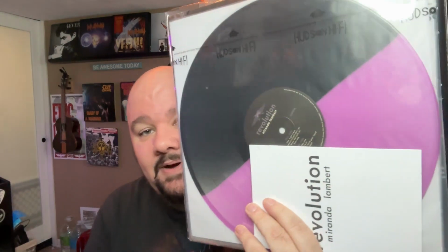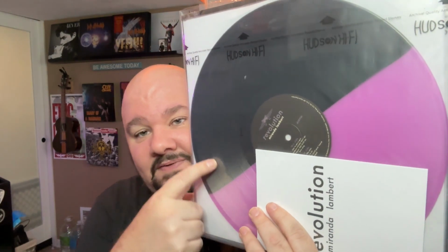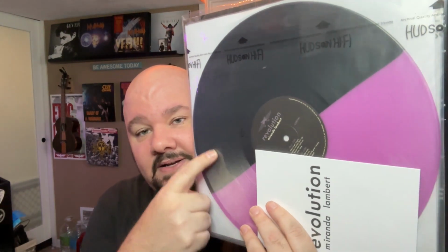But what I really like about it is this. We got the split vinyl, pinkish mauve they call it, and black. Really cool look to it. Sound is fantastic. So this was a more expensive one. I think this one cost me $50, but I'm happy to have it in my catalog. It sounds really, really good, and they just do a really good job with the packaging on this.